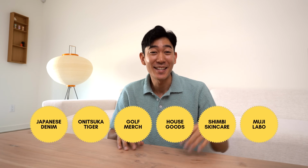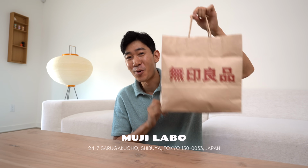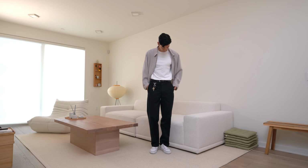Alright, last but not least is a brand that you guys probably know, MUJI. But not just some ordinary MUJI, it's from MUJI Labo. MUJI does sell their normal basics at their MUJI store, but the store in Daikanyama is their standalone MUJI Labo store that has all the MUJI Labo clothing pieces for both men and women. So if you're one of those people looking to buy clothes that are a little bit more fashion forward with better quality materials and want to invest a little bit more money, MUJI Labo is perfect for you.